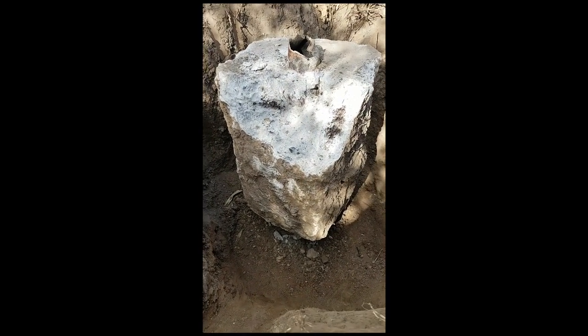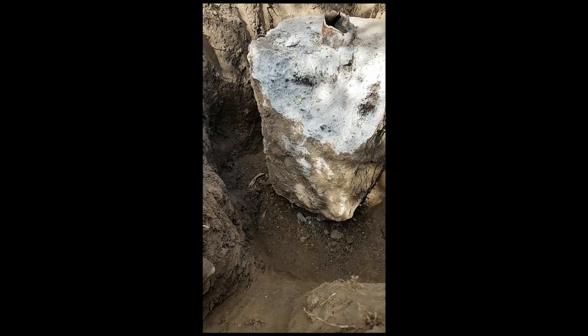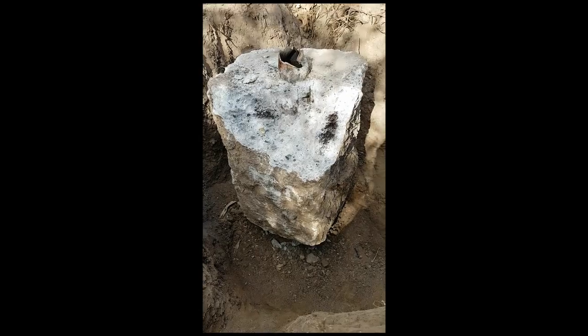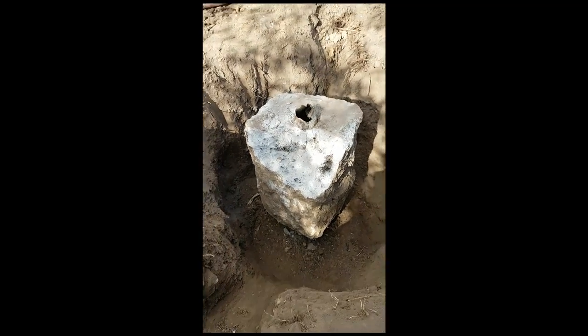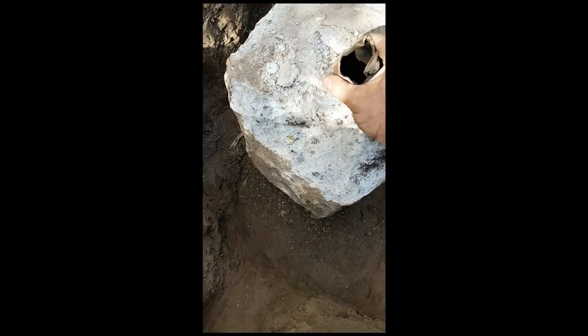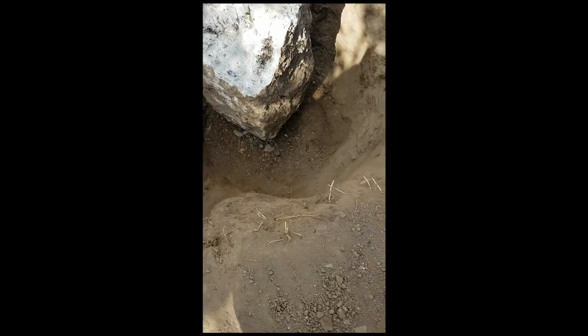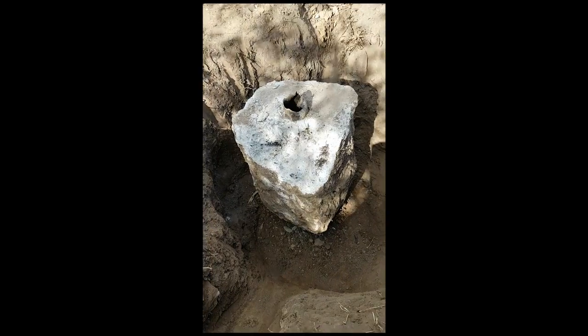One rather huge boulder which is stuck underneath with an iron post. Got to get it out. It moves slightly, but the post goes right down. So I'm going to attempt to get it out now.